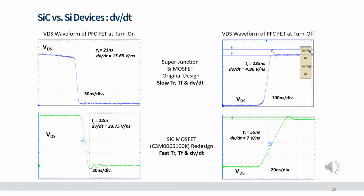As you can see, we can achieve a faster turn-on in a shorter TF, or fall time, and with a higher dVdt. A similar situation we also see on turn-off on the right side of your screen. Our silicon carbide MOSFETs are capable of having shorter TR, or rise time, and higher dVdt compared to silicon switches.